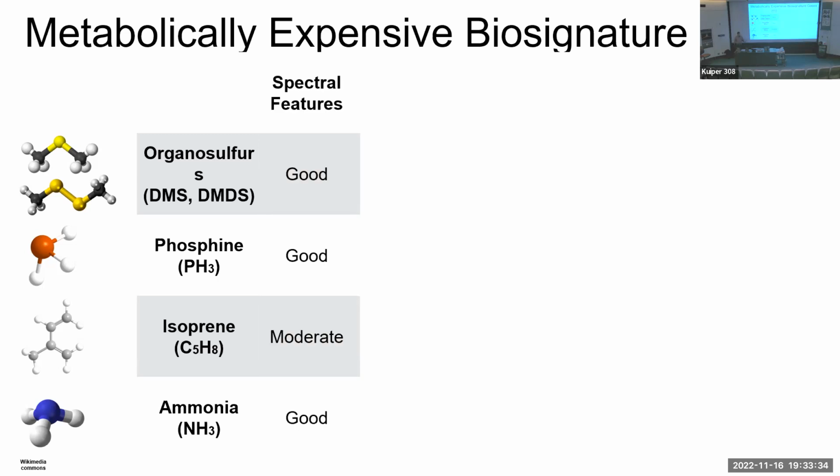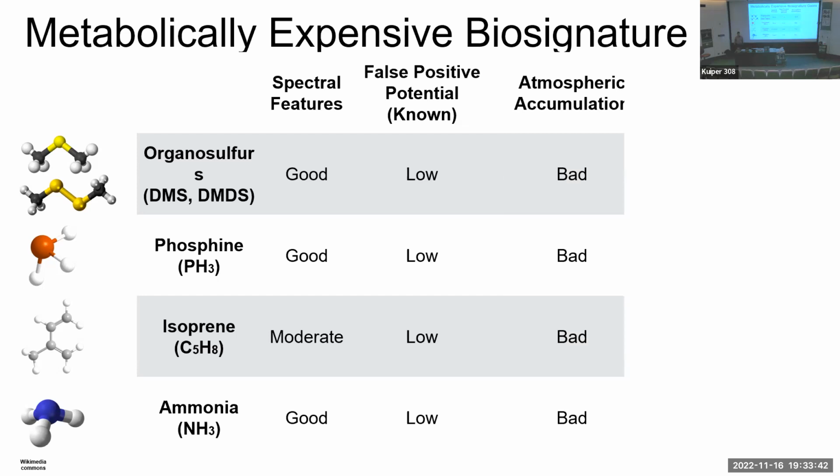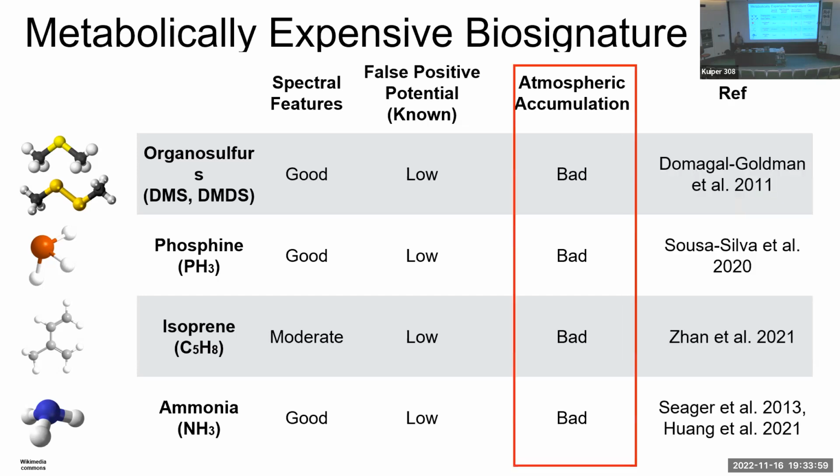There's a common story you can tell for these gases as well. Their spectral features tend to be pretty reasonable. Their known false positive potential is comparatively limited, but they're violently reactive. They fall apart at the touch of a feather. They fall apart if you shine light on them. They fall apart if you touch them with a radical. They fall apart if you breathe too hard on them. And the bottom line is for planets orbiting sun-like stars, planets similar to our own Earth, at biochemically plausible production fluxes, they just do not accumulate to detectable concentrations. They're invisible.